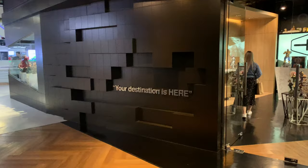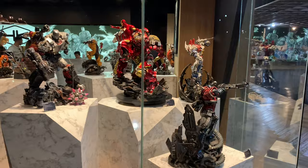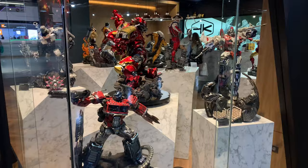It says your destination is here. And here is King's Toys. Right on the outside, some incredible pillars, museum-style pieces. Pillars, but here we have Optimus Prime. I think Starscream, Megatron as well. These are all 1/10 scales.